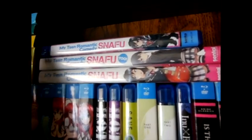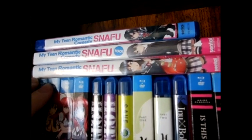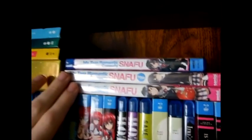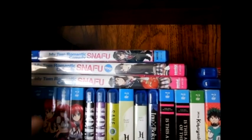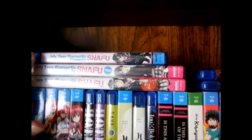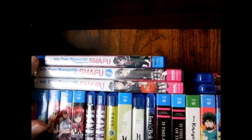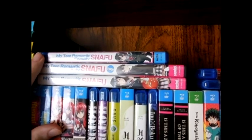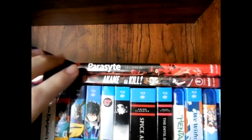But next up we have the Areguru / My Youth Romantic Comedy Is Not What I Expected / My Teen Romantic Comedy Snafu Collection. Here are the DVDs for Season 1 and Season 2. And these DVDs have just a sub. But this Blu-ray has both seasons on Blu-ray and dubbed and subbed. And I got this because this Blu-ray has a dub and all the episodes on Blu-ray, aside from the OVAs, if I'm not mistaken. And next up we have the Parasite and Akame ga Kill Blu-ray sets.